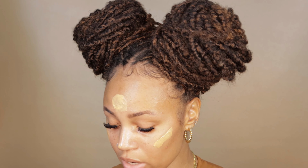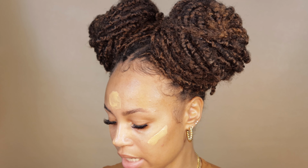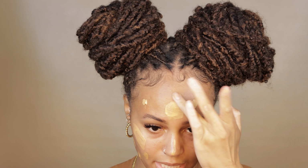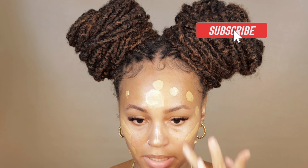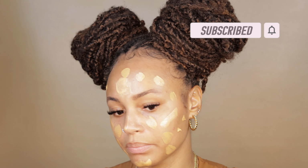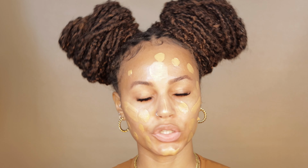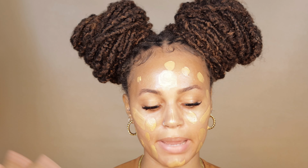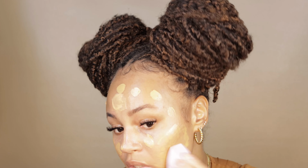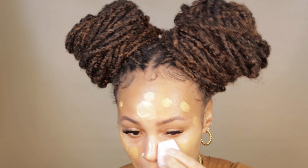You don't need it. This is just me being extra, but if you do have it, feel free to use it. Okay, so now I'm going to go in with my ColourPop. No, not ColourPop, sorry. I'm going to go in with my It Cosmetics CC cream. I'm just going to put a few dots. This actually has pretty good coverage in my opinion, but you guys can be the judge of that when I finish blending it out. So you can blend this out using a brush or a sponge. In my Instagram reel, I used the brush and the sponge, but for today, I'm just going to use this sponge.